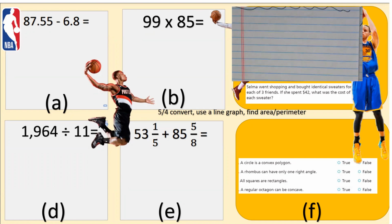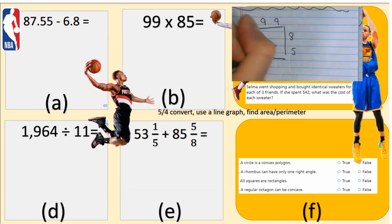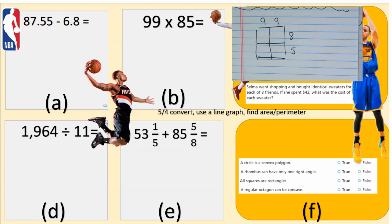B, we have 99. We're going to multiply by 85. Hello, lattice method. How are you doing, BFF for life? We have 99. We're multiplying 85. It's like a 2 by 2 Rubik's Cube, or 4 by 2 by 2 by 2, or whatever those things are. I don't know. My son has one.